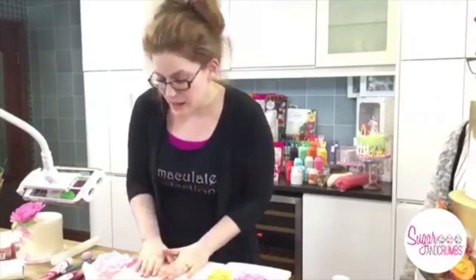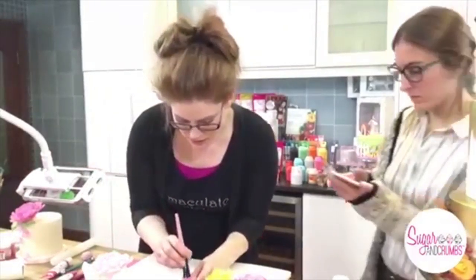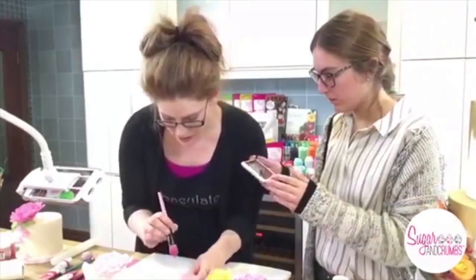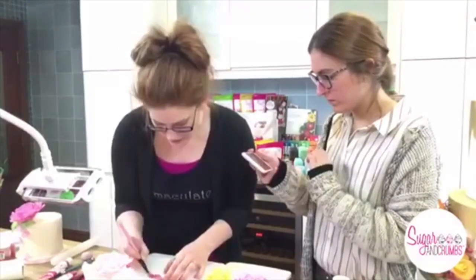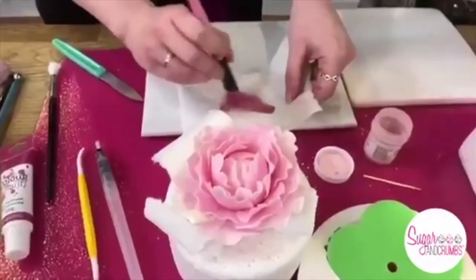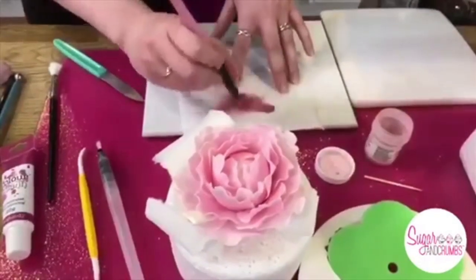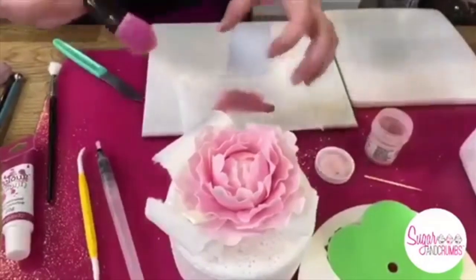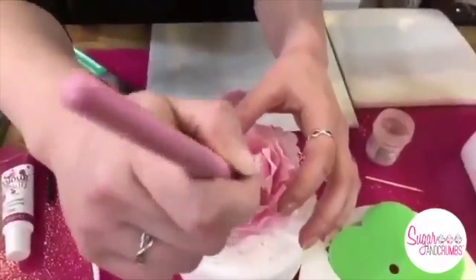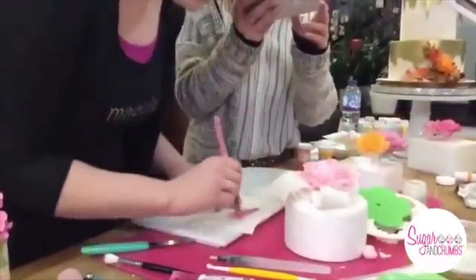So yeah, just a tiny little bit of petal dust. It's not quite dry yet, so I'm just going to show you on a wee bit of it. So this one we've got here, I don't know if you guys can see it, I think you can. It's the Colour Splash Blush, and it is a really lovely muted pink, and you just want to be catching the edges of those petals.